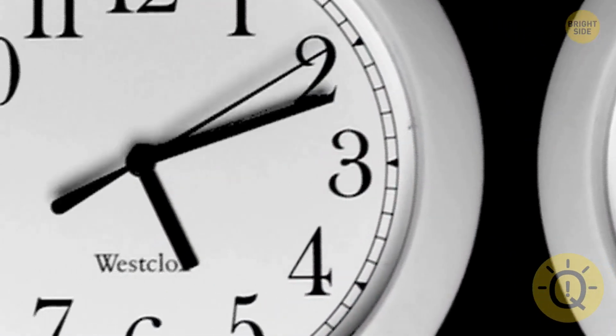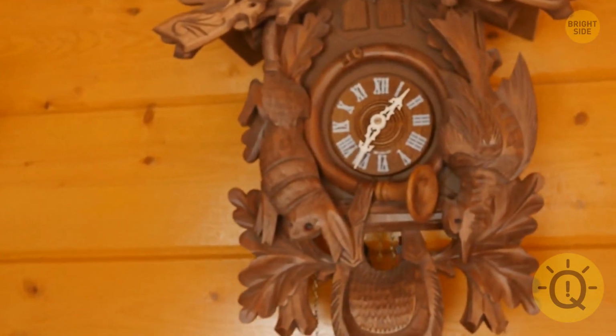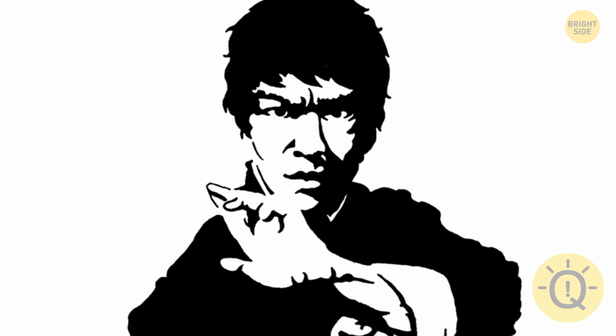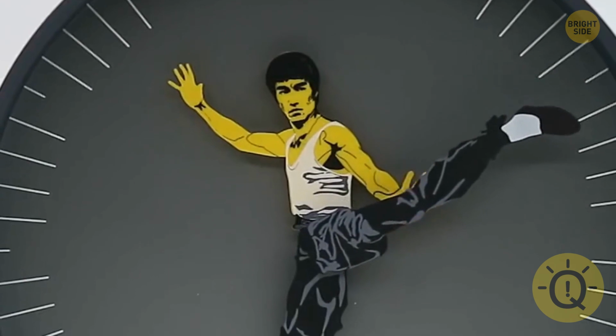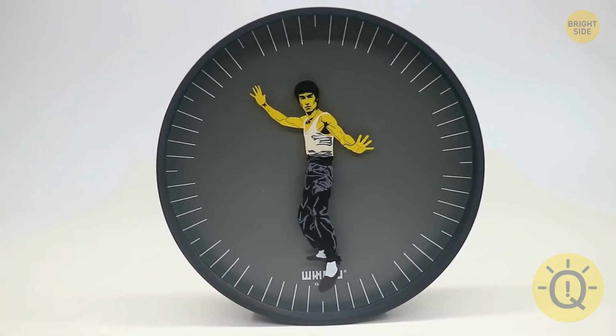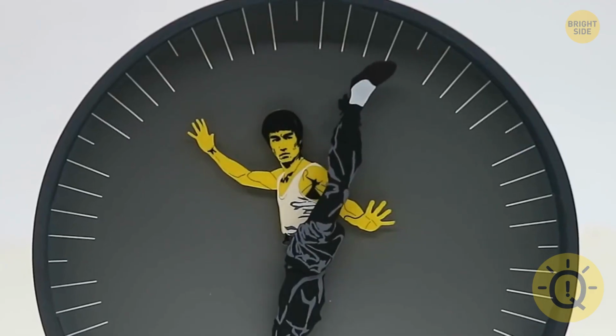What do clocks make you think of? Perhaps your mind goes straight to your grandma's cuckoo clock like mine does. I'd never say Bruce Lee would be a good idea for a clock. This designer thought legs plus Bruce Lee plus elasticity equals clockwork. Just kidding. I mean, it works for certain timestamps, but not all. Definitely not all.